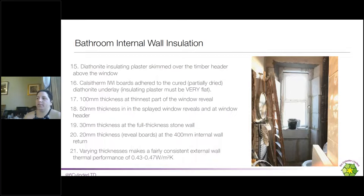The Calcitherm has to be fully adhered onto the Diathonite. You cannot use dot and dab. So basically there can be no air gap between the insulation and the parge coat behind it. So all the boards had to be fit perfectly, as flat as possible, onto the parge coat that I did. So there's an adhesive that goes on the back.